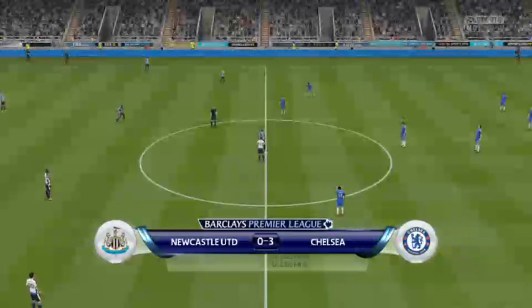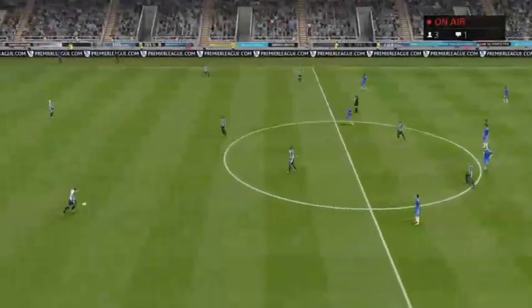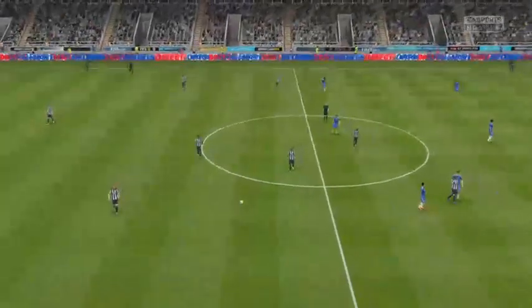Well, this first half is really showing Chelsea at their best. Well, there is the referee blowing for half-time. It's 3-0 here.